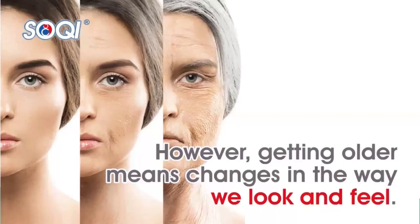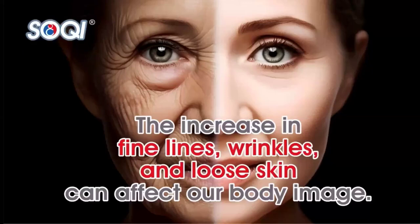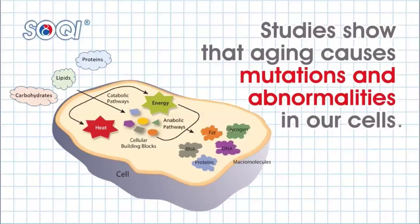As we age, we experience more and more of the great things that life has to offer. However, over time, the signs of aging become more noticeable. The more aggressive the changes, the more obvious they become. Gradually, our skin begins to show signs of aging, such as fine lines, wrinkles, and loose skin. These features can sometimes affect our body image.